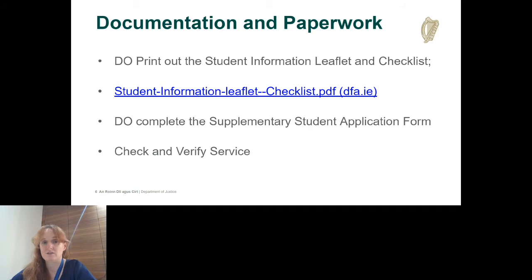Now, this supplementary student application form, I would consider this one of the most important documents. This is very important from the visa officer point of view, and when we are reviewing and making decisions, this application form should be filled out completely. It gives us a very good, concise view of who you are, why you're coming to Ireland, which course you're undertaking, what education you have already, how are you providing the finances.